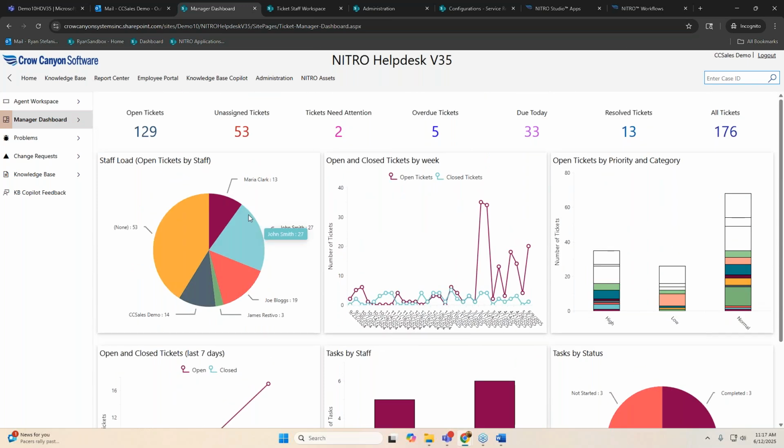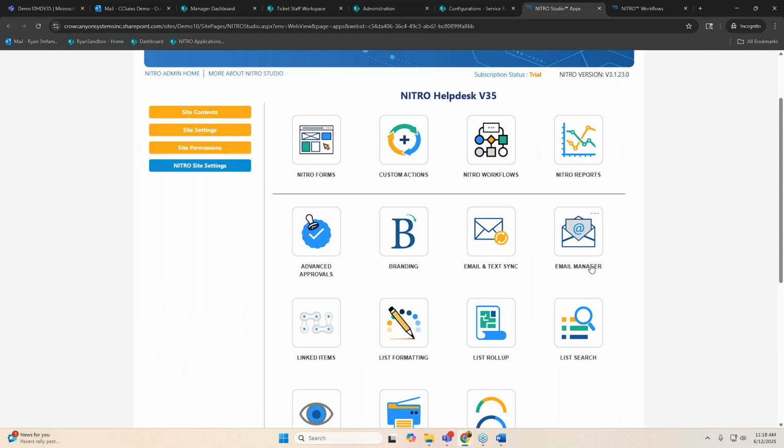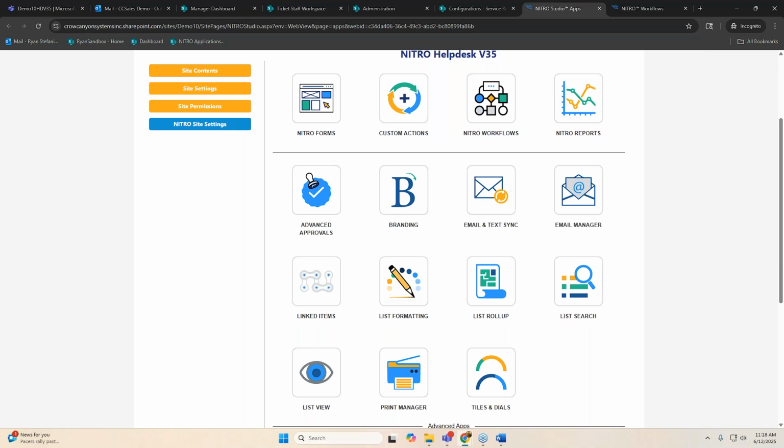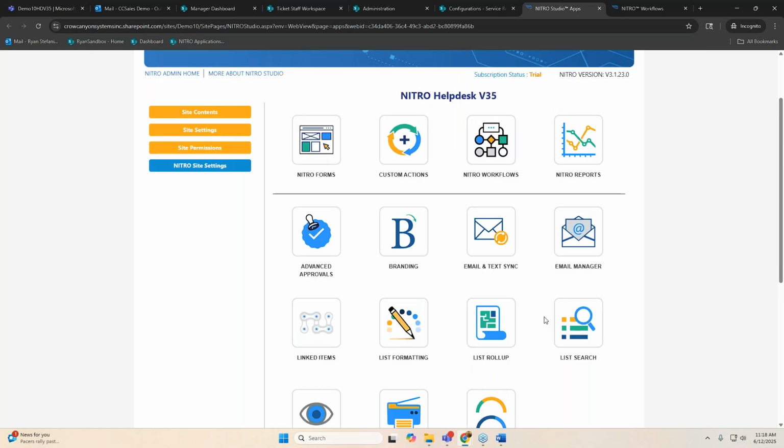So this is our reporting tool. This is called our tiles web part, and they all have a corresponding button here in the admin section of NITRO Studio, right? Here's our reports, here's our tiles web part. So what does that mean?